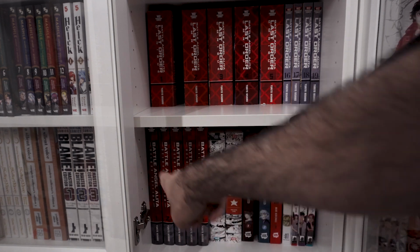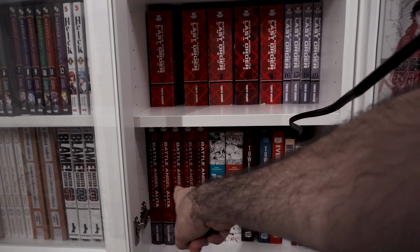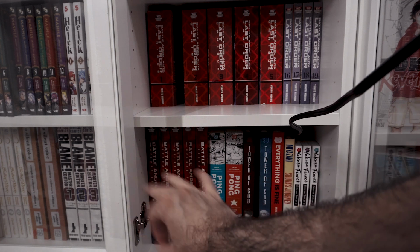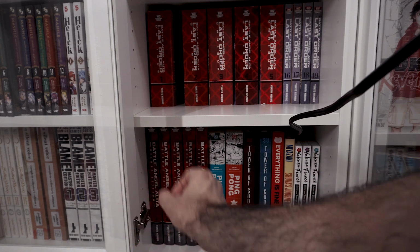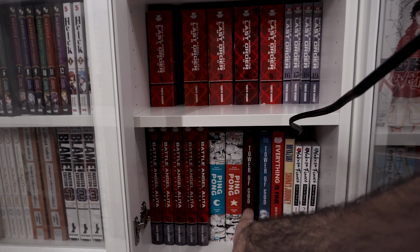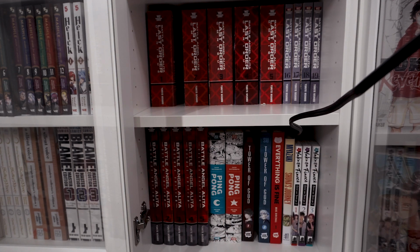Let's go and look at the bottom here. We have the lovely hardcovers of Battle Angel Alita. This is a phenomenal deluxe edition. Truly has done great. Here's Ping Pong. This is 2 volumes. And then I have Tower of God. This is a good webtoon series. It's one of the most popular of all times.